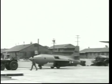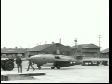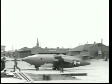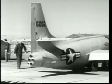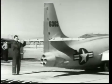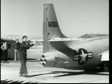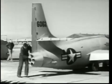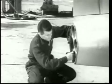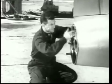In July 1947, President Truman signed a document that would bring an independent United States Air Force into existence on September 18th. NACA appointed their own test pilots for the X-1. Their test program in the number 2 airplane, 6063, was also planned to start in September. The Air Force team concentrated on X-1 number 1.